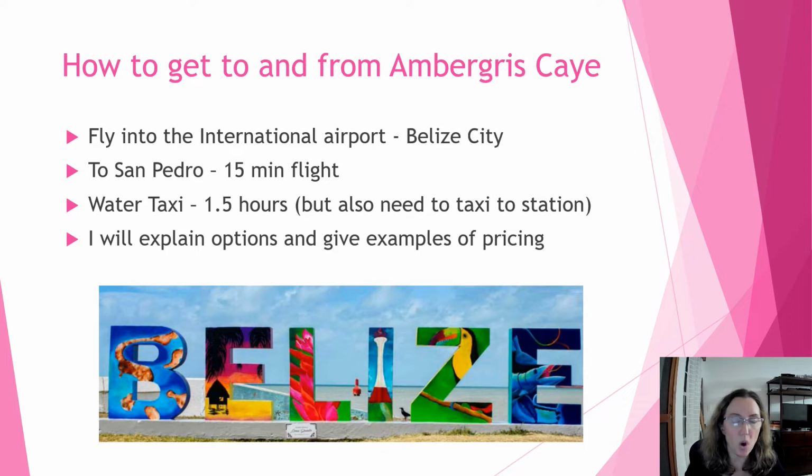You can also take a water taxi, which is about an hour and a half. But if you're doing that from the international airport, you also have to take a taxi to the station. So that's one thing that you have to add into your cost. I'm going to explain the different options for you.